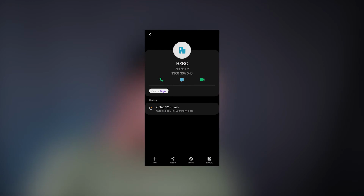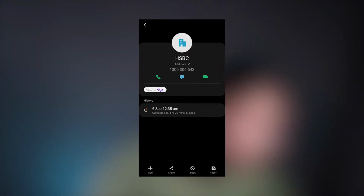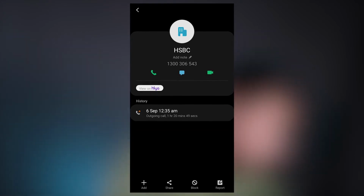I literally called them at like 12:30 at night because I thought it wouldn't be as busy, and you can see that the call was like an hour long and I was on hold for literally all the time, and they literally just hung up on me and I had to call them up again. So not a good experience at all.